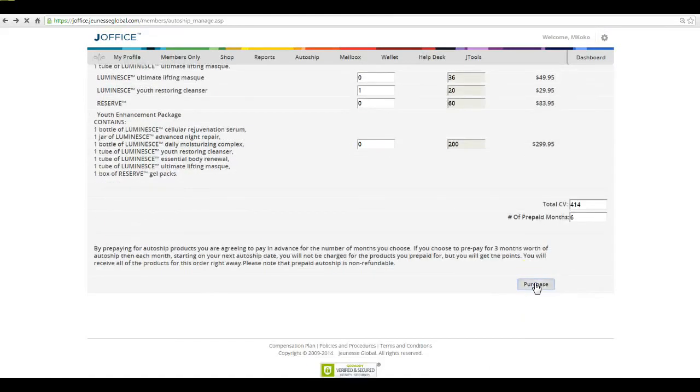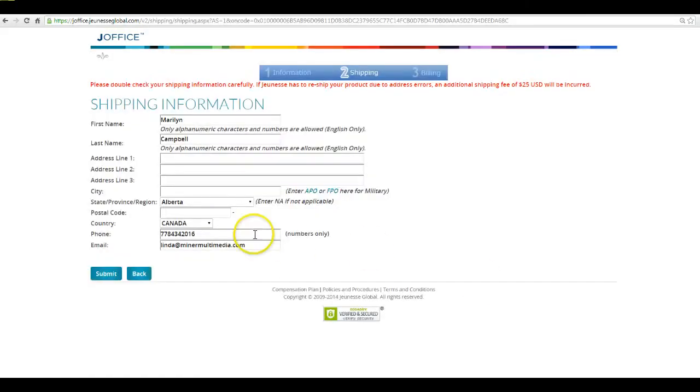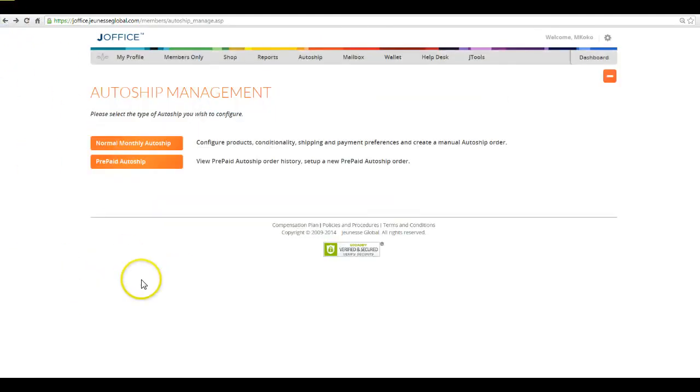So basically, that is how you do the prepaid autoship. You would click here on purchase, and it's going to take you through to the shipping billing information, just like you would with a regular order, and that will ship to you immediately. Okay, so that is how you set up your autoship in the Jeunesse back office.